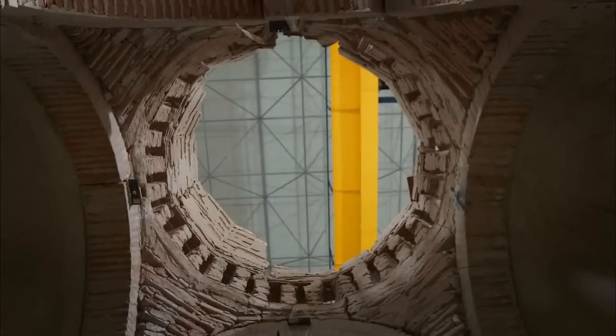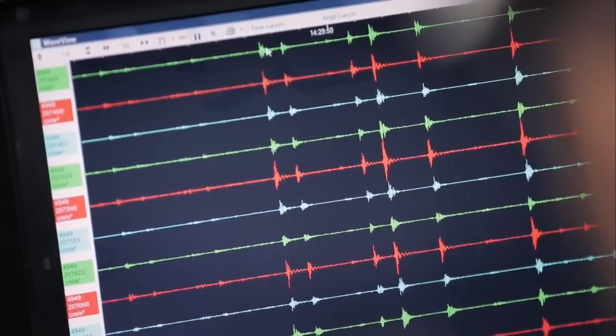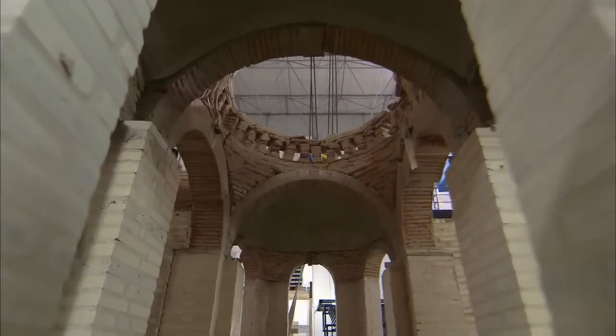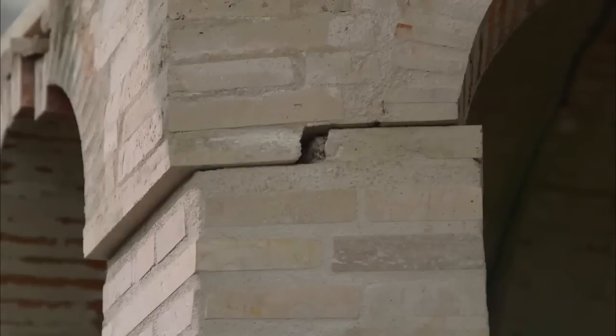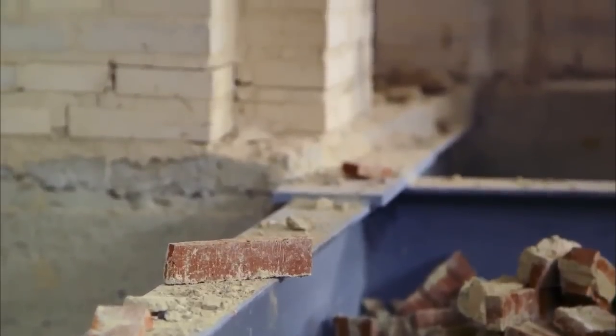Though the model lies in ruins, Chakti believes the data captured in this experiment will provide new insights into Hagia Sophia's structural strength and how it can be preserved for the future. Scientists have spent decades trying to analyze the structural system of Hagia Sophia.